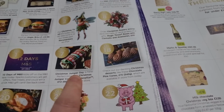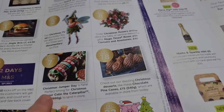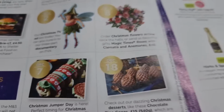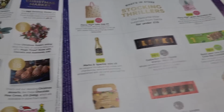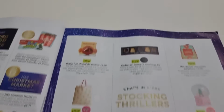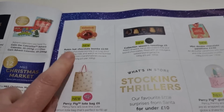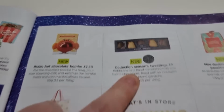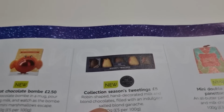We always get our Colin Christmas caterpillar cake. So this is his pattern this year. So he's got his little jumper on, which is adorable. I also always love all the Percy Pig stuff that they have. So hot chocolate bar, my daughter has got one of those for a stocking as well. So the collection season treats are birds.